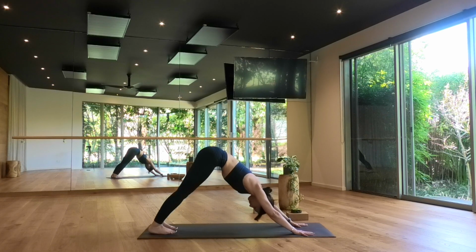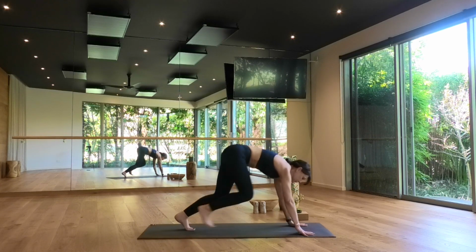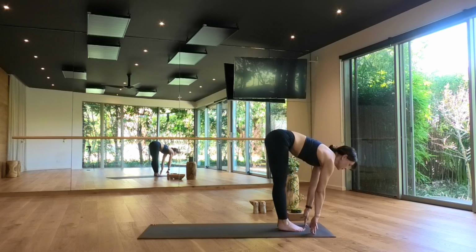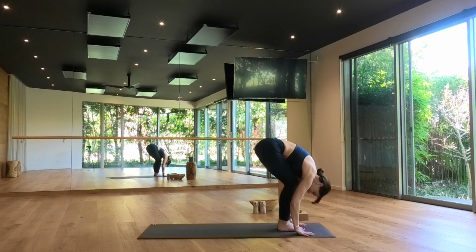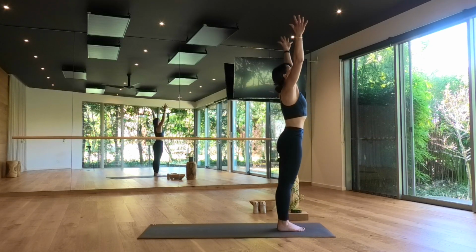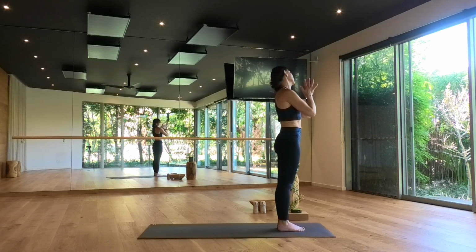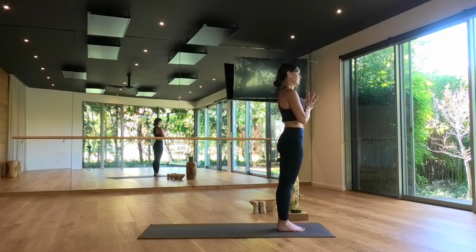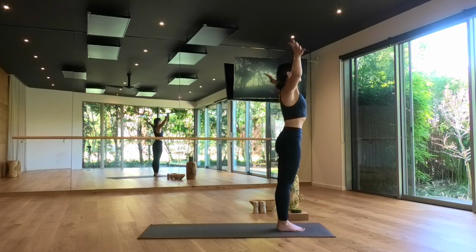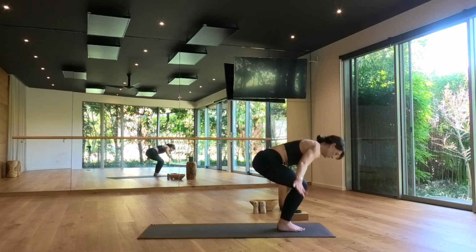Final round, looking forward. Step or hop to the top of your mat. Inhale, flat back, straight legs. Exhale, fold in. Inhale, root down to rise. Exhale, pause, Tadasana. Inhale, reach your arms. And on your out breath, fold over your legs.